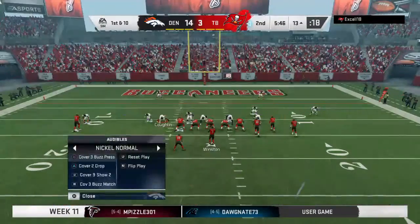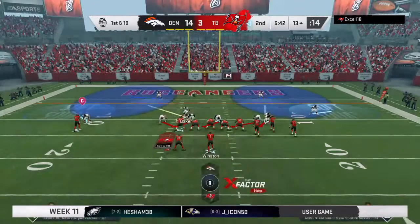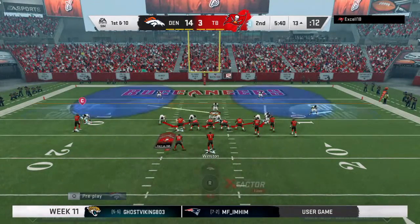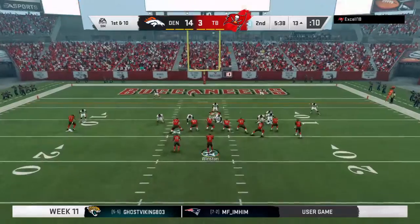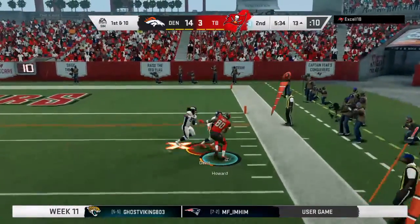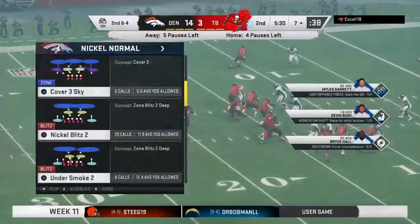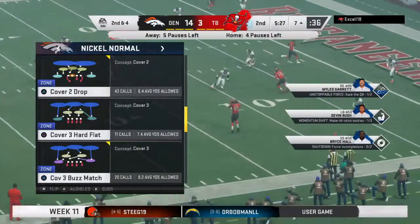First time into the red zone for the Buccaneers. They have a 1st and 10 at the 13-yard line. 49, check. 49. Winston. He finds his tight end, Howard. That's complete. And here he'll get it down to the 7. A gain of 6 there on 1st.